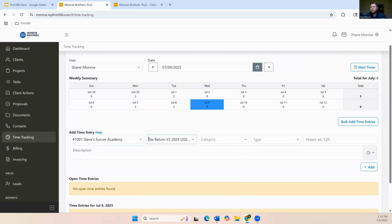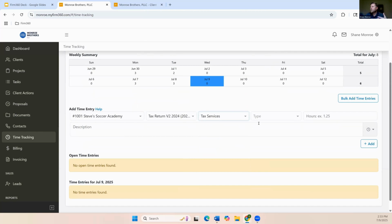Category and type are both required fields. Category represents the big ticket code that you're working on. Tax services, audit services, advisory services. These are all customizable options. The type is going to represent the more granular work within that category code. So within tax services, I can have different types of time entries.